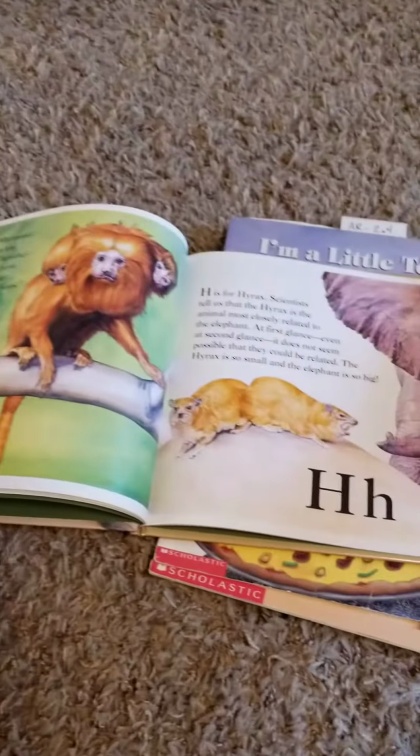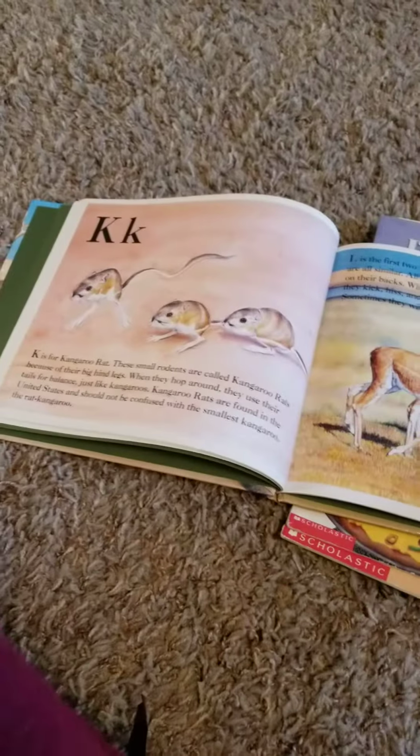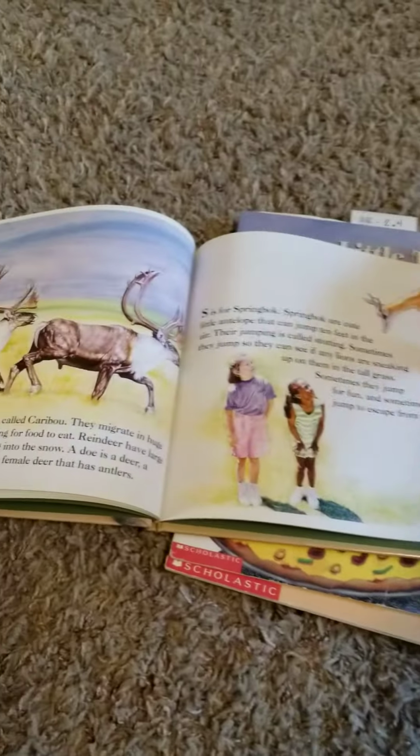So if you could grab it from your library, or if you ever spy this at a thrift store or something, really fun book. Lots of cool animals. Highly recommend this one. And just wanted to be sure and share it with you.